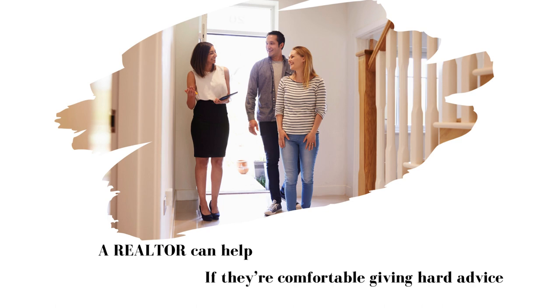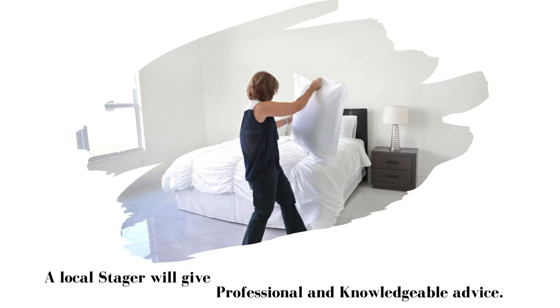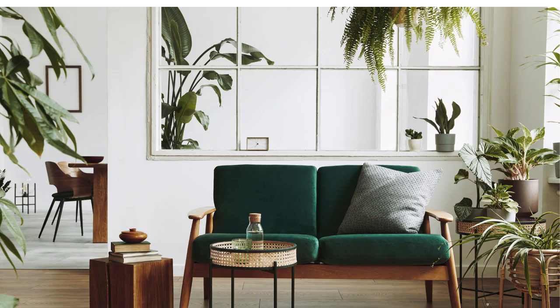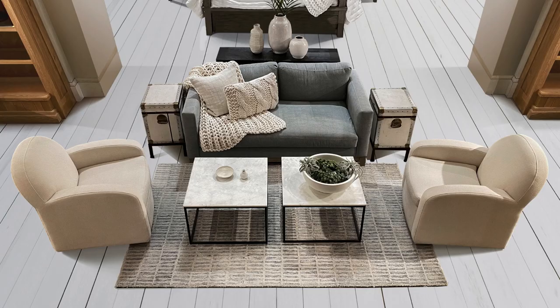You can ask your realtor to come and give you ideas, but I have found that not every realtor is comfortable doing this task. So you may want to consider contacting a local staging company. Some will offer as one of their services to come look at your house and give their recommendation on how to best present your house using your items. Our local staging company charges $150 to do that service, a service I consider invaluable.